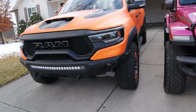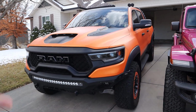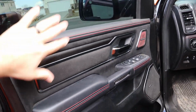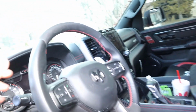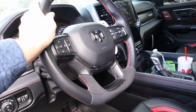It also has an exhaust from AWE. They make amazing exhausts, by the way, so look them up. But again, this truck is fully loaded from an interior perspective. So pop open the door. I did the red stitching. I did the carbon fiber. The Alcantara comes with that, but you guys can see the red accenting. Got the full leather seats here. And you can see here, you got adaptive cruise control, 12-inch display, again, panoramic sunroof. It's kind of hard to see there at the top.